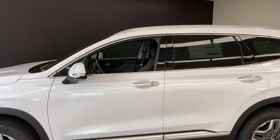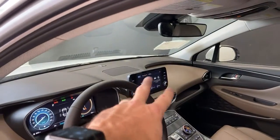Is infotainment screen 10.25 inch? No, we mentioned that earlier that this one is the 8-inch screen. So 8-inch screen on this particular model here, not the 10.25 inch screen.